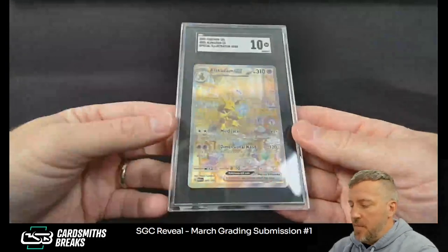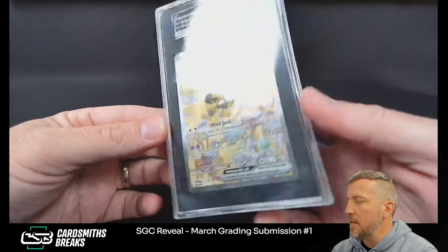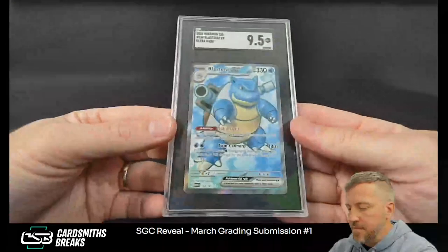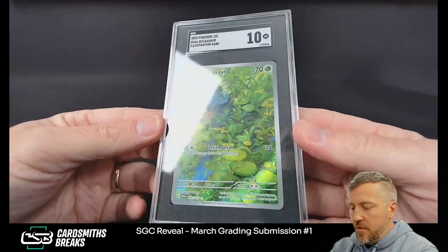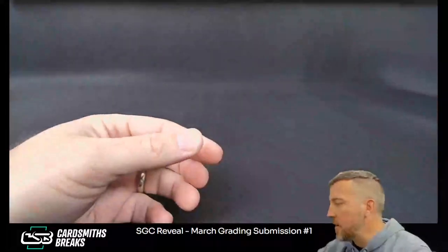An Alakazam from 151, special illustration rare, got a 10. A lot of 151, like this Blastoise, got a 9. Love 151, the best. Ultra rare Blastoise, 9.5. Still 151. The Bulbasaur illustration rare got a 10. I have a lot of these same cards myself.